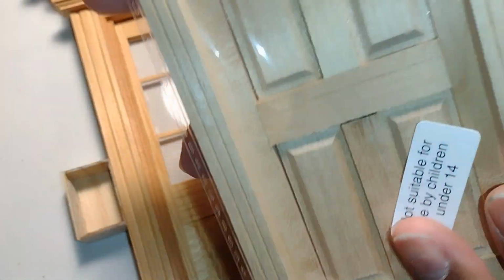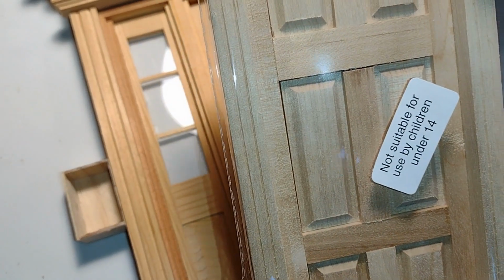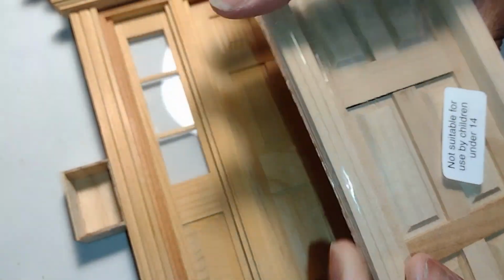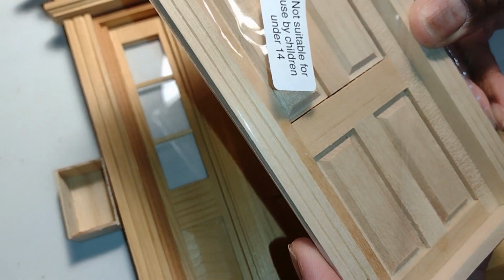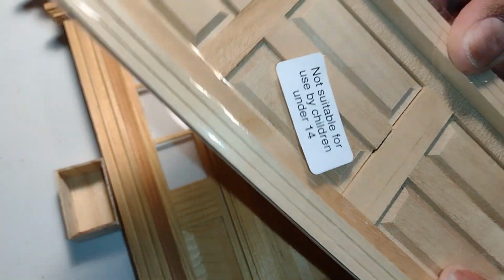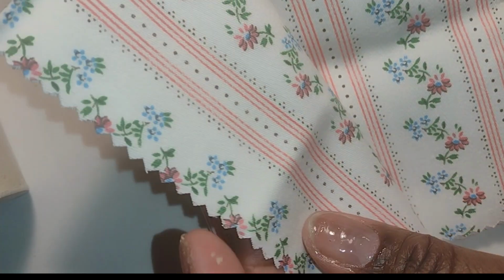So I didn't just buy it at random. I do have a couple other houses I'm going to need to outfit. And this is a false door. It's a non-opening door that you use to create an entryway or exit for rooms that don't have doors or openings. So I definitely needed to have that on hand because I've got some other projects coming up. So that's what I got as far as construction pieces.